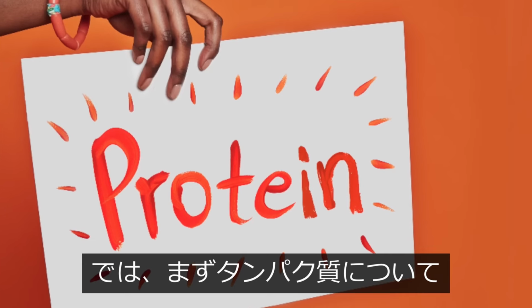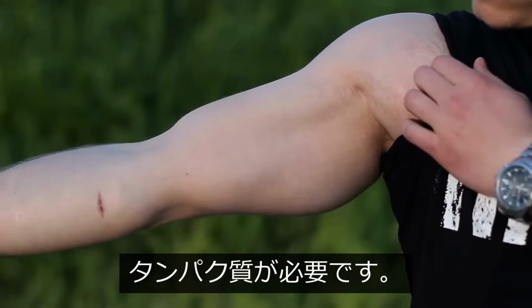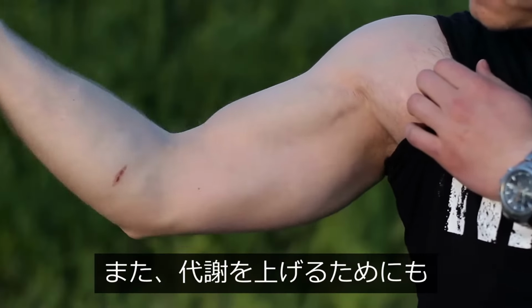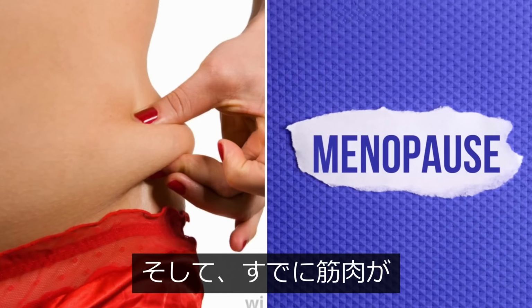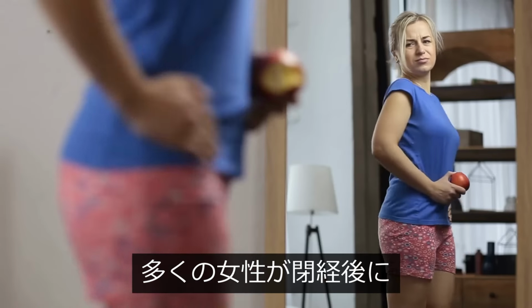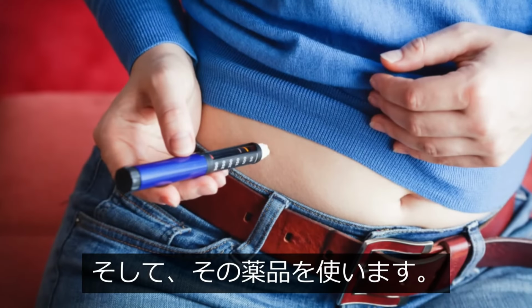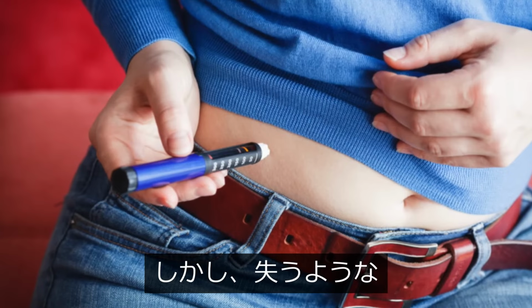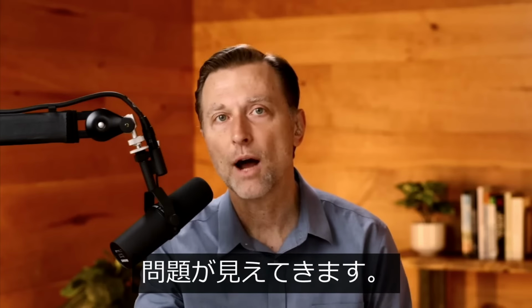So let's first talk about protein. Why do we need protein? Well, we need protein to keep our muscles strong, and also we need muscle to keep our metabolism higher. And so if you're trying to lose weight, let's say after menopause, and you already have lost a lot of muscle, let's say you have atrophy, a lot of women lose muscle after menopause, and then you do this drug thing, and you don't really have a lot of extra muscle to spare, you could see the problem.